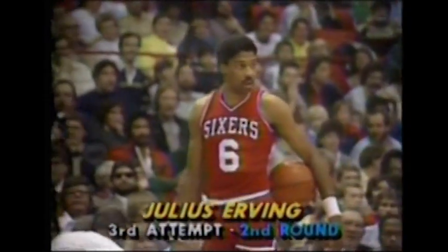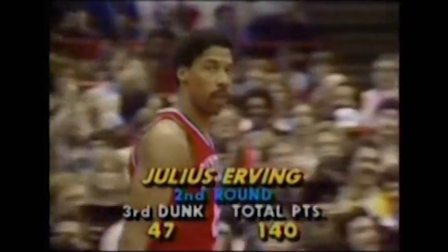Here's Doc. Erving's thinking, you know, a lot of the players are doing their planning when they're in the air. They're not all laid out on paper before the match here. Doc looks like he's coming from Colorado Springs on this one. Flies home with two hands over the head. Thought he was going to do it on the right side, then he switched over and did it on the left. 47 for the Doc. 47 out of 50, and 140 for the round.